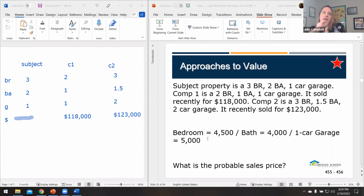We're going to go through comp 1 together, and then I'll let you guys look at comp 2. My subject has 3 bedrooms. Comp 1 has 2. What do I have to do to my comp to make it match my subject? I have to increase it, which means to the sales price, I add the value of a bedroom. I adjusted my comp to match my subject.